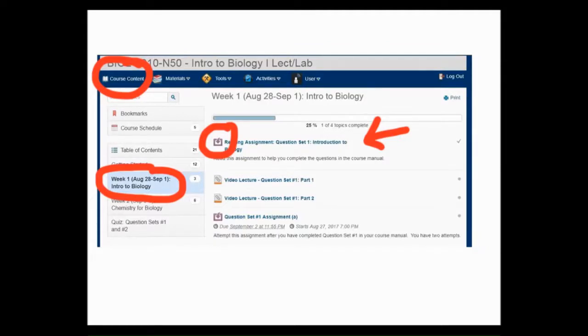However, some of the other things that we'll be doing in Wiley, for example right here, you'll have a question set 1 assignment that's going to be due on September 2nd, and you'll need to complete it by that day. What that means is you'll always be able to access the reading assignments, but the question set assignments are things that you'll need to complete by a certain due date.